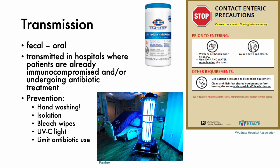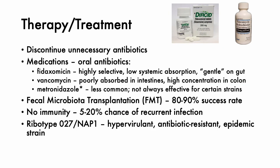And it's also important to limit antibiotic use, so don't take antibiotics that you don't need. It's recommended to discontinue unnecessary antibiotics when diagnosed with C. diff, although this can cause issues, especially if you came to the hospital for something entirely different and you need to be treated for that problem and happen to acquire C. diff in the process. That might interfere with treatment.